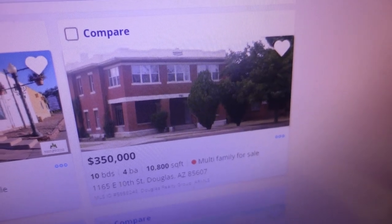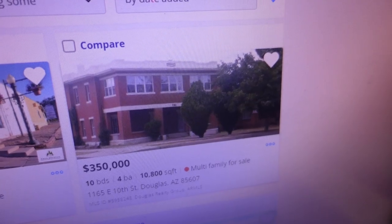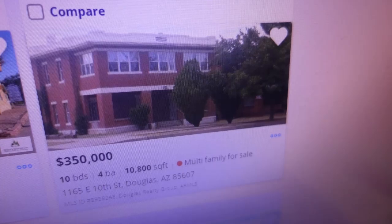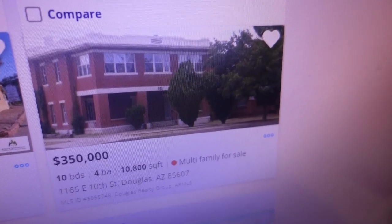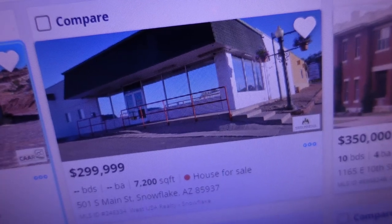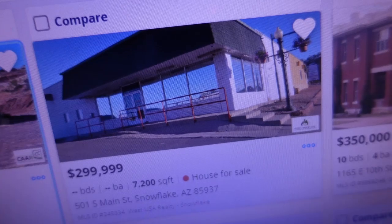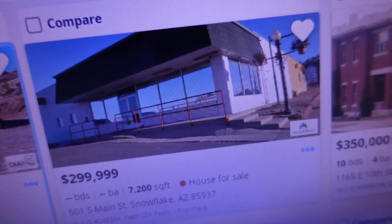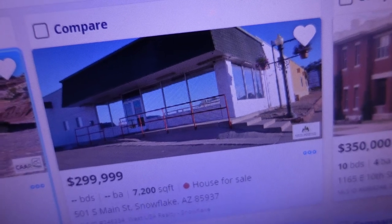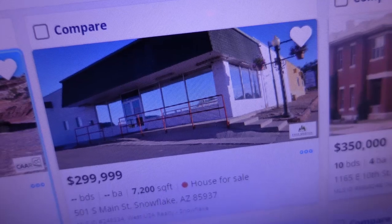Was it this one here, $350,000 for the 10,000 square foot kind of apartment building in Douglas, Arizona? We saw that one. You keep that one rented, had the new roof on that side building. Or maybe you like this one, that 7,200 square foot in Snowflake, Arizona. $299,900 for that one. Kind of had that setup where that kind of testing lab was in there. But a lot of possibilities. You clean that one out, it would be a nice looking building.